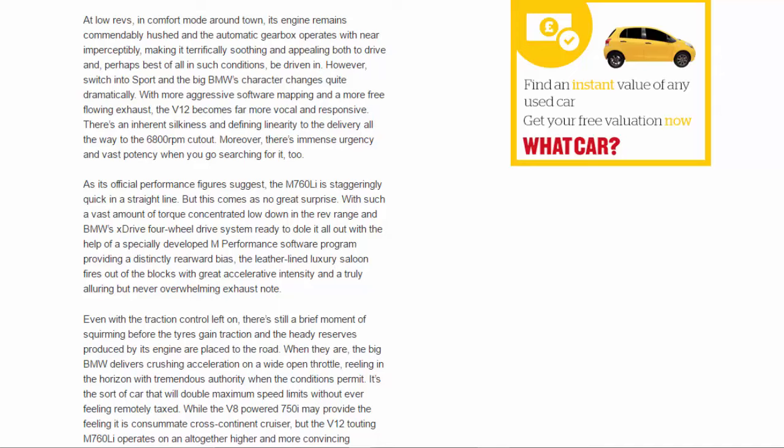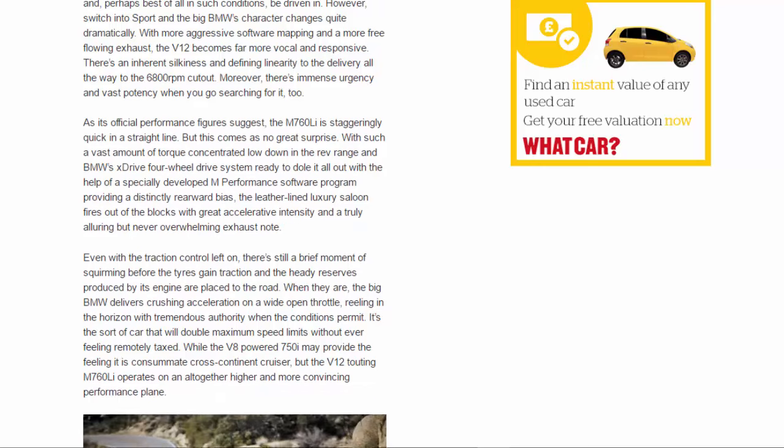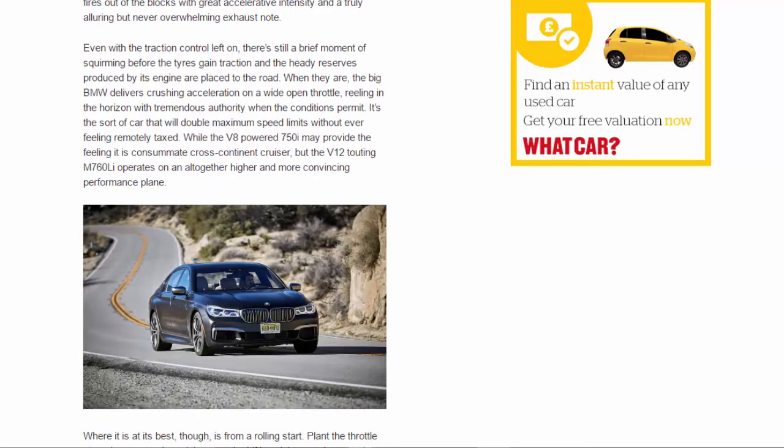With such a vast amount of torque concentrated low down in the rev range and BMW's xDrive four-wheel drive system ready to dole it all out with the help of a specially developed M-Performance software program providing a distinctly rearward bias, the leather-lined luxury saloon fires out of the blocks with great accelerative intensity and a truly alluring but never overwhelming exhaust note. Even with the traction control left on, there's still a brief moment of squirming before the tires gain traction and the heady reserves produced by its engine are placed to the road.